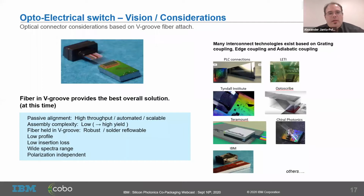So when you look at the considerations for the optical coupling, there are many interconnect technologies that exist, but currently what we believe is the best overall solution is really the V-groove, because with the passive alignment, you can go to a high throughput, automated, and very scalable process. The assembly complexity is very low. The fibers are held by the V-groove, so you have a mechanical and robust attach of the fiber, and it's a solder reflow compatible process. It has a low profile, low insertion loss, as we will see in the next slide, over 100 nanometer spectral width, and it's coupled with two polarizations.